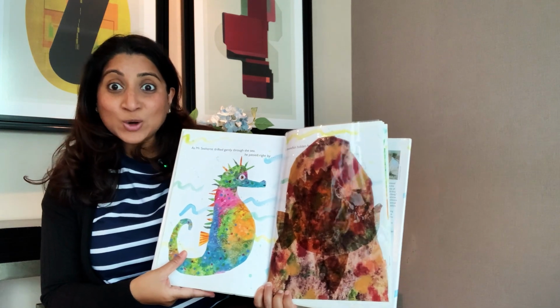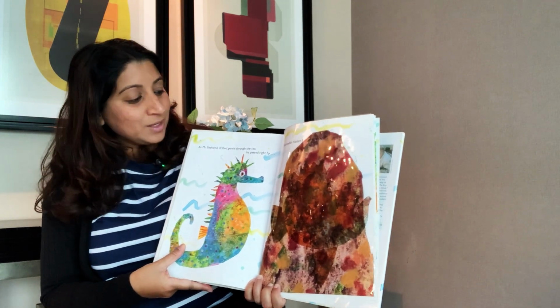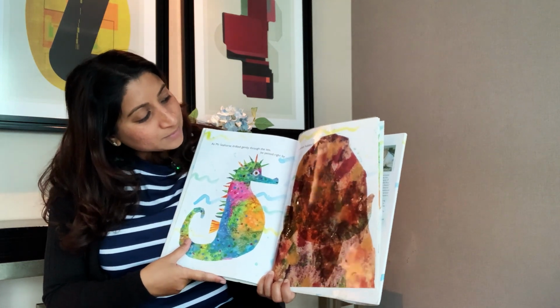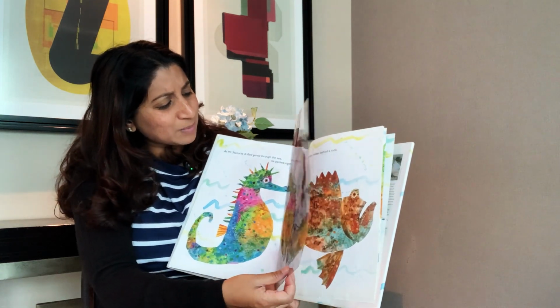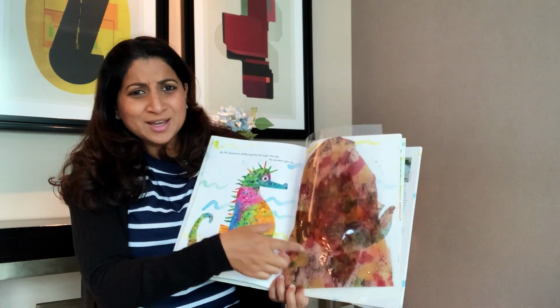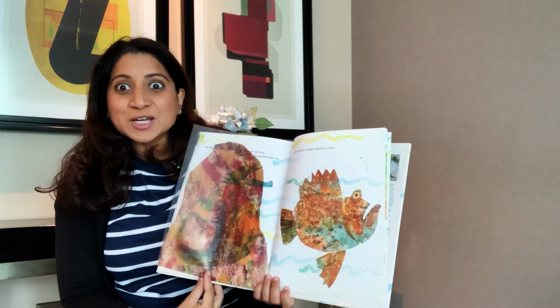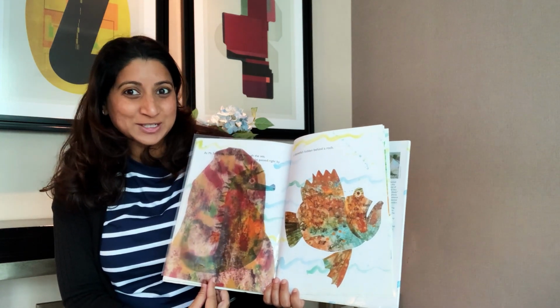As Mr. Seahorse drifted gently through the sea, he passed right by. Well, I can't quite see what he's passing by because we have a big rock in front of it. A stonefish hidden behind the rock.